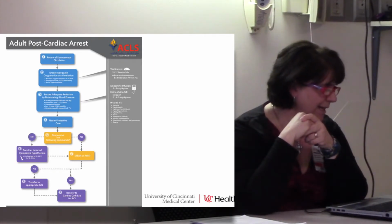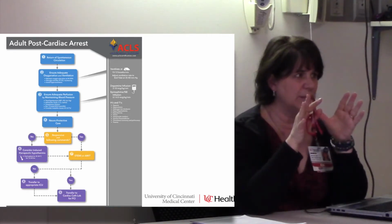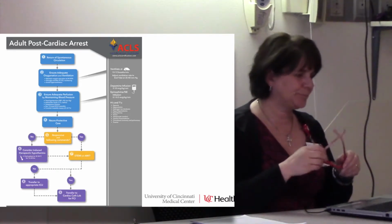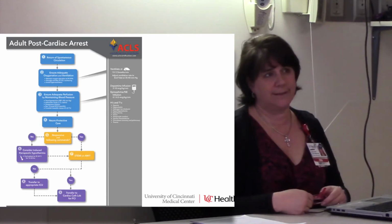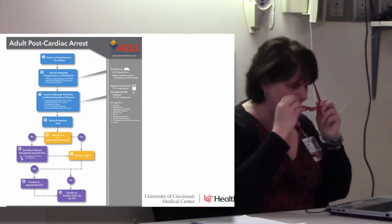What that's saying is, if this patient got ROSC but is not awake and alert, not responding to you, we do the hypothermic protocol to protect the brain. We have the ability to start it, basically with ice packs. We'll get it started and try to get the temperature down to 35 to 36 centigrade.